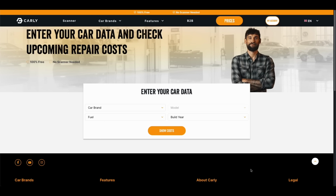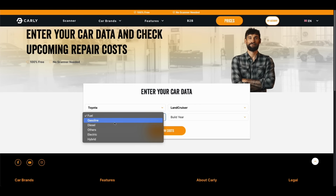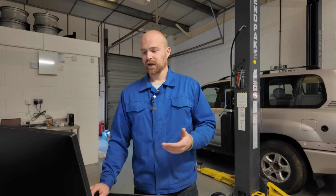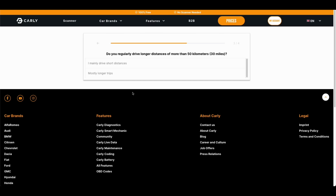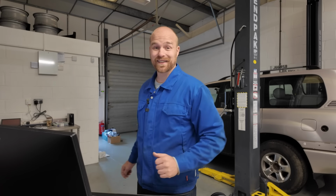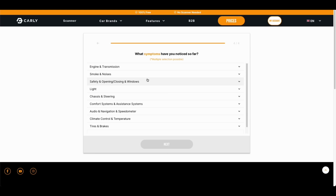Okay, so this is genuinely so simple to use. Anyone can do this. I'm just going to input my car details, hit the show costs button. How high is your mileage? More than 150,000 kilometers. Do you drive longer distances or short distances? I will, if I get this on the road, drive short distances because it only does 10 miles to the gallon apparently. Yikes. Now we're presented with a whole list of potential categories for what your issue might be.